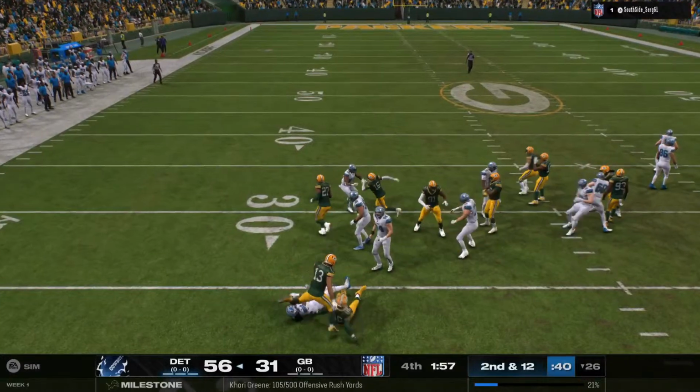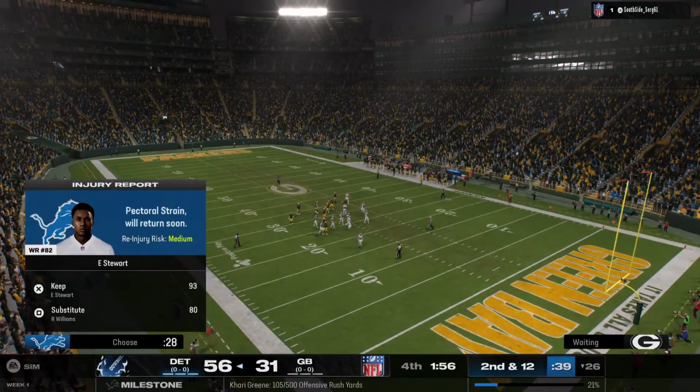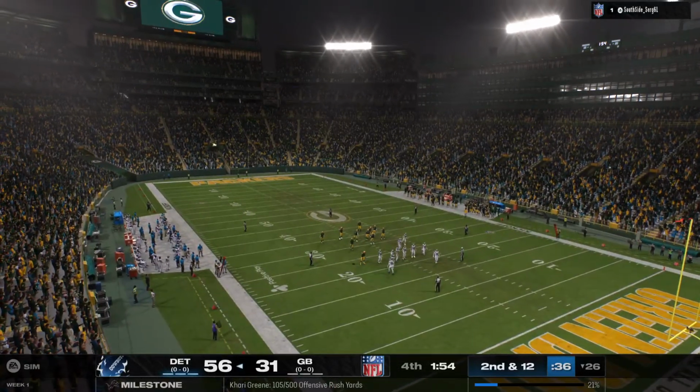They'll try and run some clock here as they keep it on the ground. And he's going to lose yards. They take him down at the 26. 2 yards the loss, 2nd and 12.